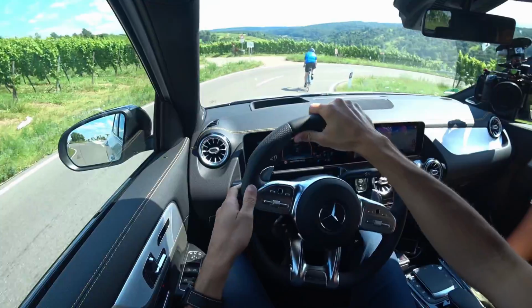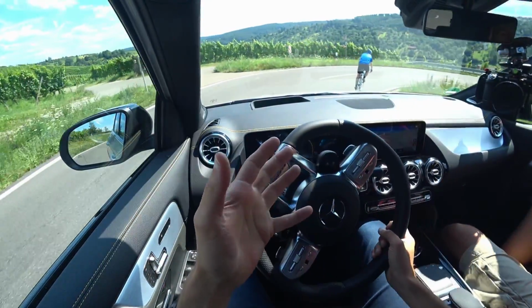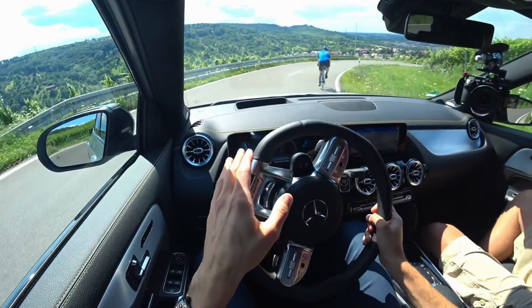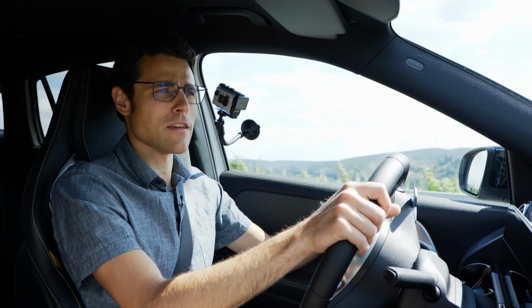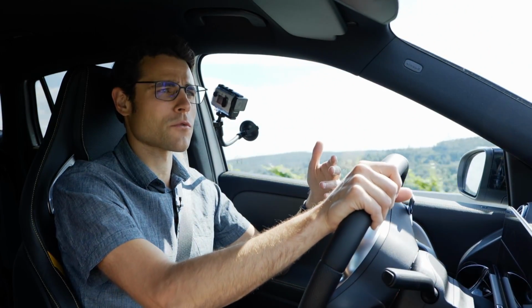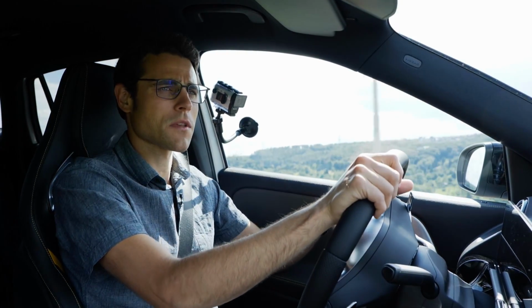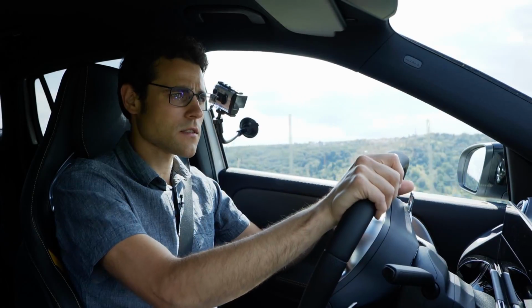Due to that, I think you imitate a little bit rear-wheel drive, or limit at least the negative effect of a front-wheel drive only car. So really impressive what they've done here with the compact SUV. Let's see, is there anyone coming? No.